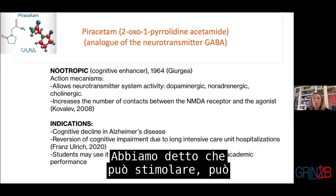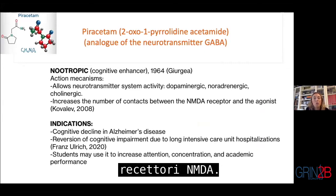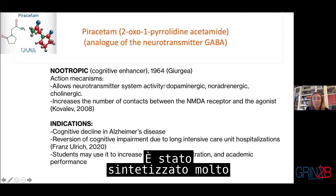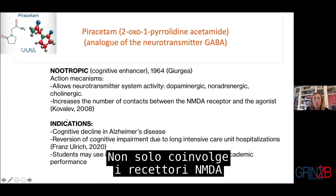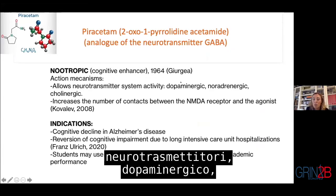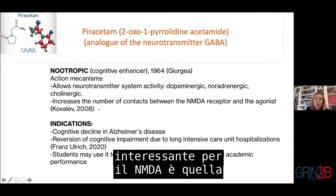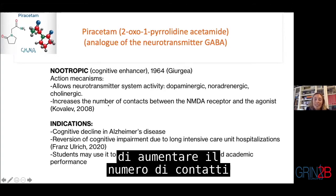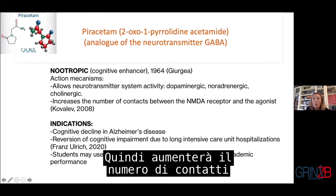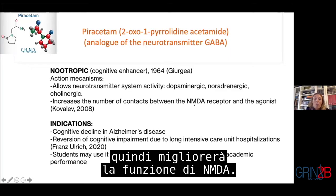What about piracetam? We mentioned that it can increase the function of the NMDA receptor also. Piracetam is a nootropic, which is a cognitive enhancer. It was synthesized a long time ago, and it has many other functions, not only involving NMDA receptors, but it stimulates also other neurotransmitter systems, the dopaminergic, noradrenergic, cholinergic. Apparently the action that is interesting for NMDA is that it increases the number of contacts between the receptor and the agonist, for instance between glutamate and the NMDA receptor. So it will improve the function of NMDA.